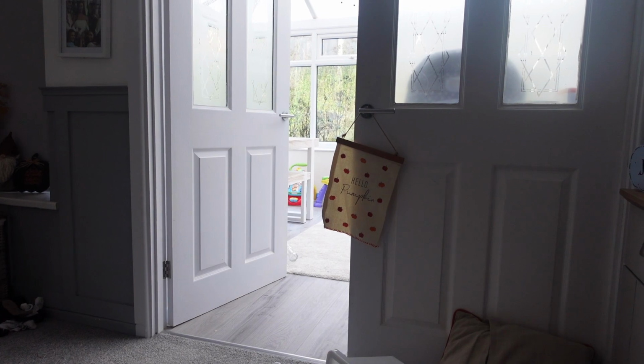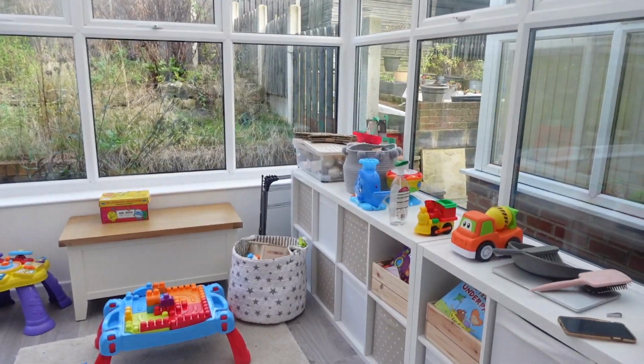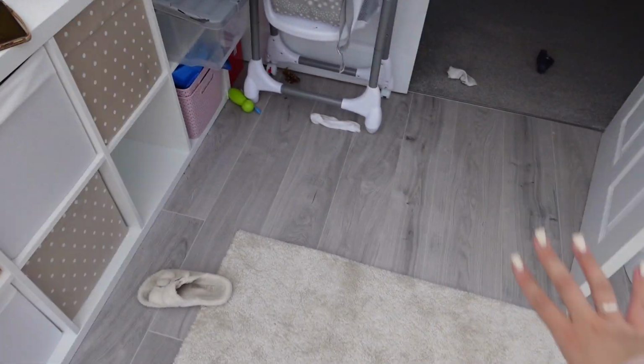Then obviously I can only see into this, and I think it would be nice to have it all open. There's a plug there, which means I could have a Christmas tree right here, and then Jessie would have all of this. But I don't want to move all that and then be like, I don't like it.